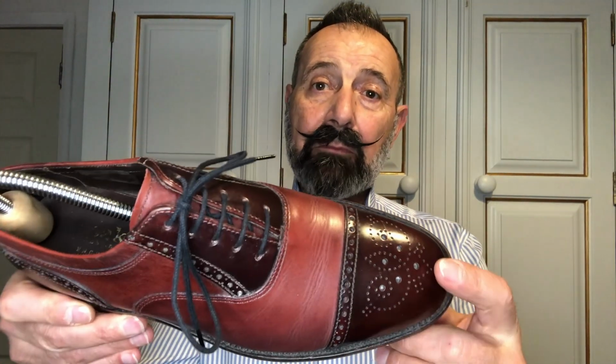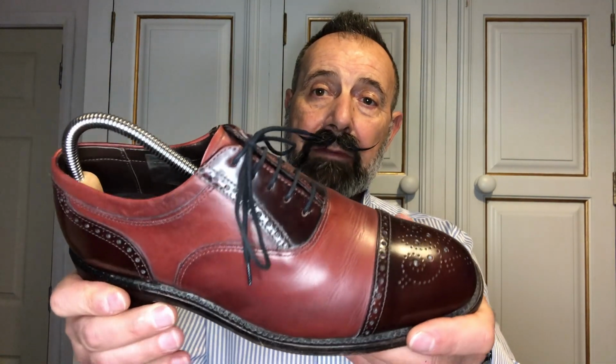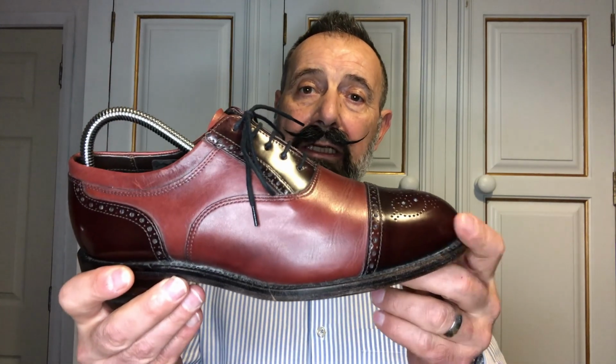So we could upgrade it to something like this. Now this again is a brogue, that's a semi-brogue, and we've got burgundy on the toe cap, the heel and also the upper. The vamp and quarter is basically oxblood. So you get a contrast of colours there. Goes really well with jeans or something casual. I wouldn't necessarily say this would go with the most formal of looks, but it certainly is something different.